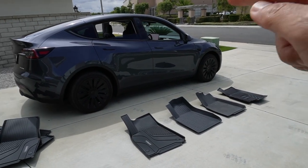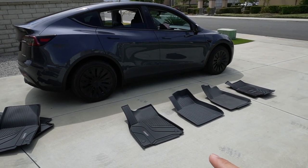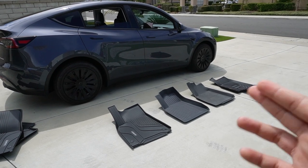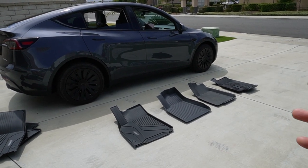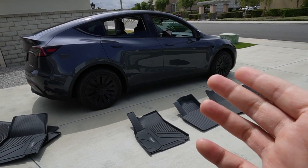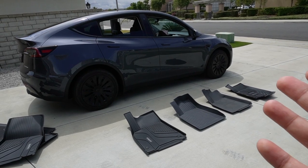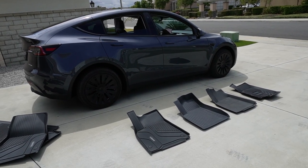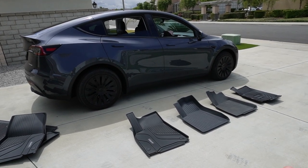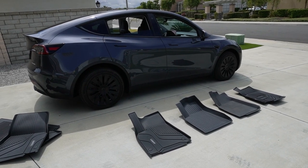Right before I test fit all of these floor mats in my Tesla Model Y, I want to let you know all of these were provided by each of the brands for free to me, but none of the brands paid to make this video, so they are equally compared, and I will try to be as honest and non-biased as possible. Hopefully this will help you choose which one is the right floor mat for your car.